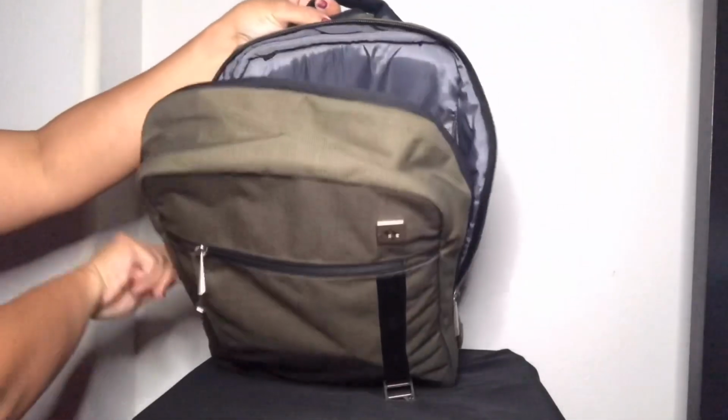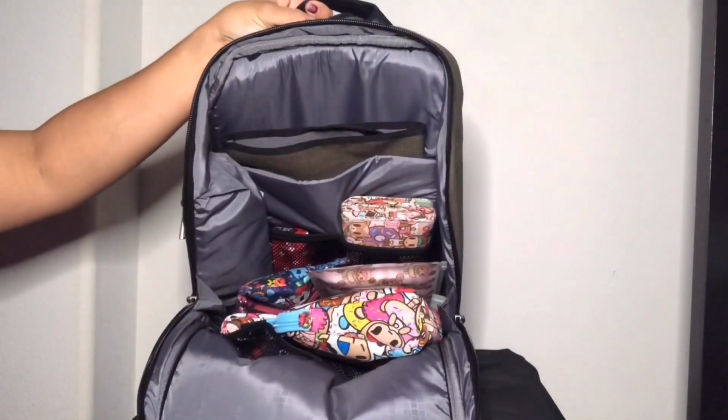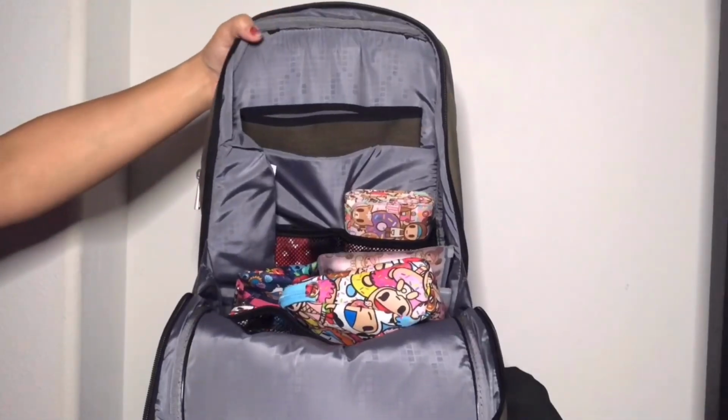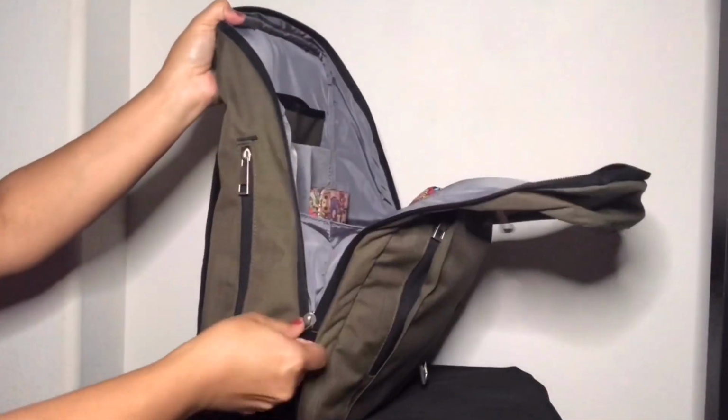Next you have the main compartment. The zippers open all the way down, and it does have cassettes on the side of them so that it doesn't flap straight open. So there's the cassettes.